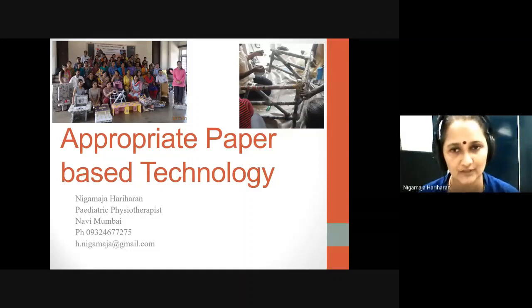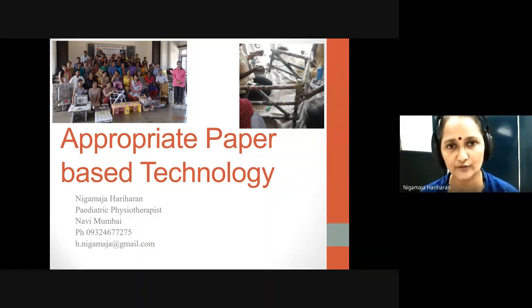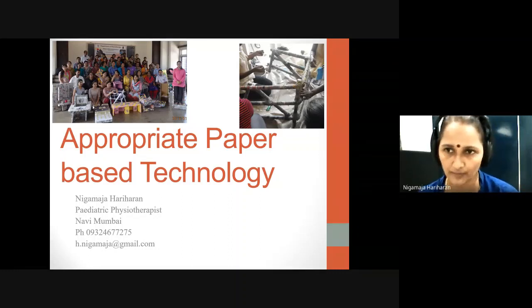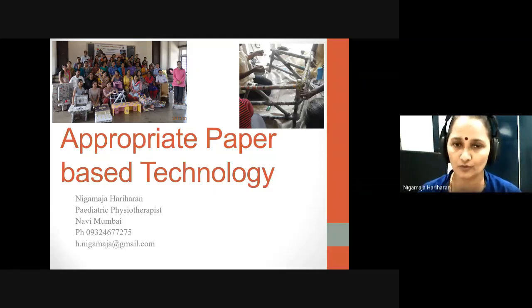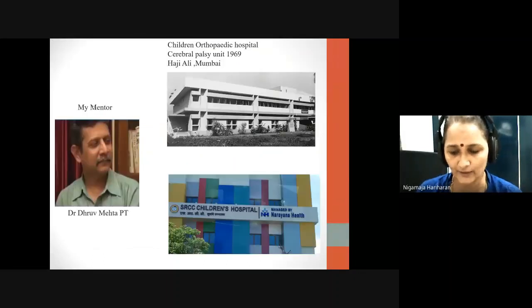So it is a very handy tool if as therapists we can be familiar with this technique because this is very low cost, and with this we can build articles which are strong and durable, which we may want to use in our therapy practice, or we may want to teach our parents so that they can build articles for their own children. So, that way the cost which is incurred in the family can be, to a great extent, reduced. So that is the idea of doing it.